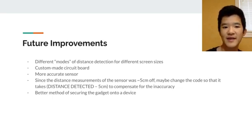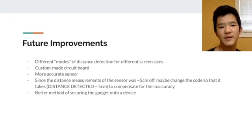One thing that can be added is different modes for the gadget. Right now, the gadget warns the user if the distance is less than 35 centimeters, between 48 and 50 centimeters, or between 90 and 100 centimeters. The reason there are different ranges is because a larger screen requires you to be further away.